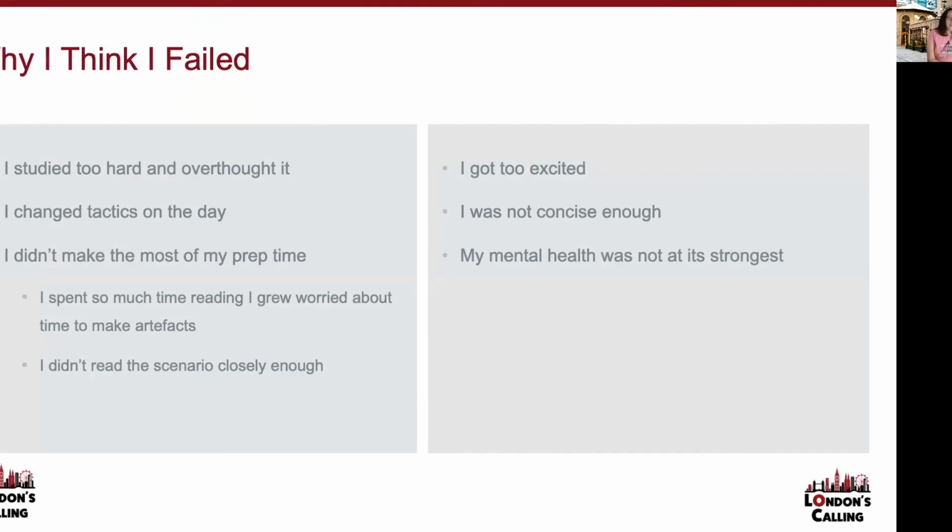And when I look back on why I think I failed, I mentioned earlier that I think I studied too hard and overthought it, but also I changed my tactics on the day. I didn't make the most of my prep time. I spent so much time reading that I grew worried about having enough time to make artifacts. So I didn't read the scenario closely enough and I got too excited. My whole body was shaking in the exam and I was not concise enough because of my nerves.